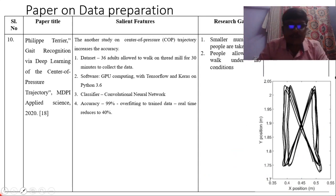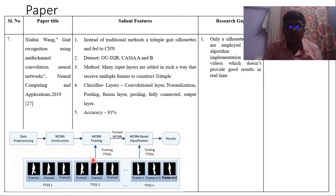The next paper was referred to in 2020. Again, they had a dataset of 36 adults who walked indoors and on a treadmill. GPU computing with TensorFlow and Keras was used. The classifier is a CNN, and they achieved 99%. Overfitting to the training data may be possible, and the accuracy may go down in real time. A smaller number of people was taken. People were allowed to walk inside a controlled environment or on a treadmill, so in real time the accuracy may reduce.